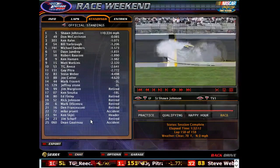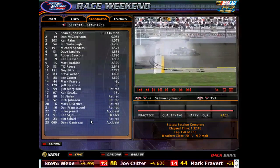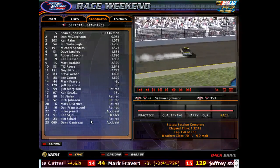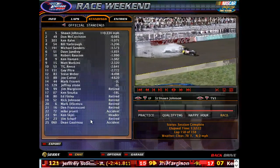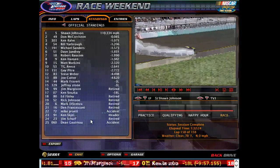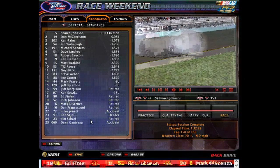As we see Sean Johnson celebrate a well-deserved victory. Derby Don with a great finish, going from 2 laps down to second place, challenging for that win. Just got nipped by less than a tenth of a second there. Derby Don second, Ken Ron third.